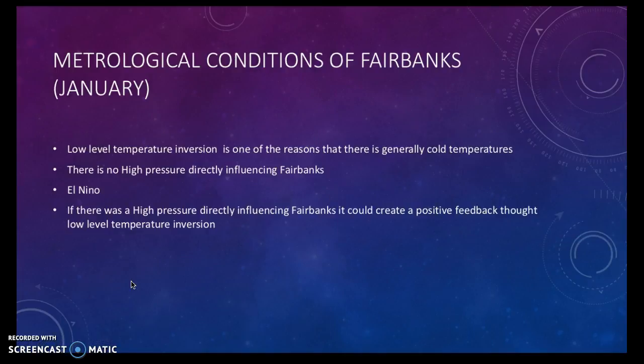So, meteorological conditions of Fairbanks in January. Low level temperature inversion is one of the reasons there are generally cold temperatures. There is no high pressure directly influencing Fairbanks. El Nino, and if there was a high pressure directly influencing Fairbanks, it could create a positive feedback through low level temperature inversion.